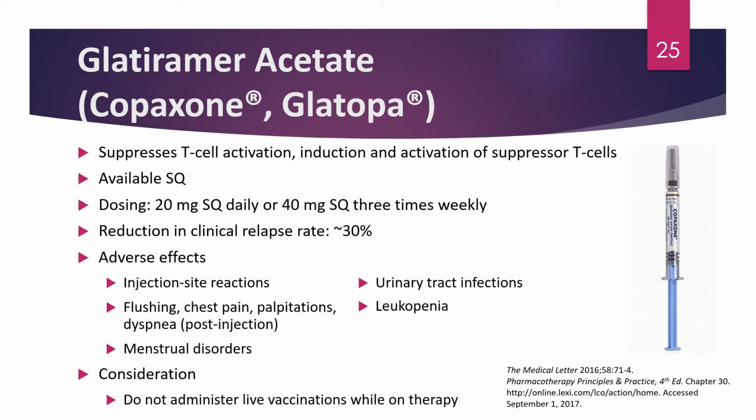Specifically with post-injection, you might see patients develop flushing, chest pain, palpitations, or dyspnea. If that is the case, I would be inclined to send them to the emergency department, because obviously anytime you have chest pain, that's not a good sign. You obviously want to get that checked out and evaluated a little bit further. Menstrual disorders can be a problem with this medication in female patients, urinary tract infections, and then again leukopenia. Again, this one's another one where you don't want to administer live vaccinations while on therapy.